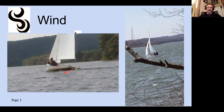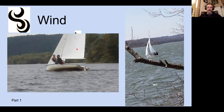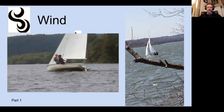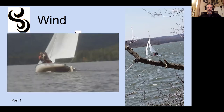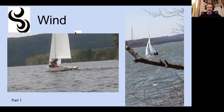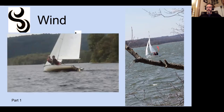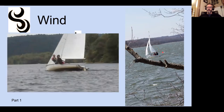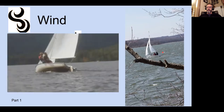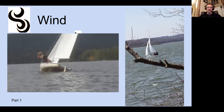In this cycling GIF, you can see 2 sailors experiencing a puff of wind that heels their boat over, and then they quickly move their bodies outboard to counteract it and flatten out the boat. You also see in this right picture a JY-15 sailing at Yellow Creek in some heavier wind conditions.